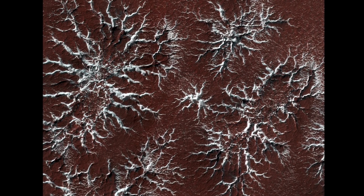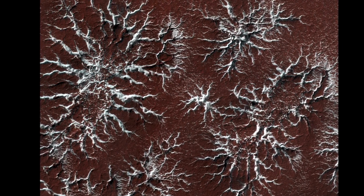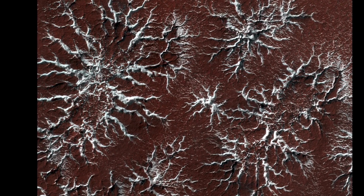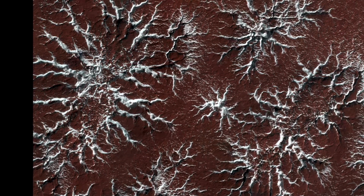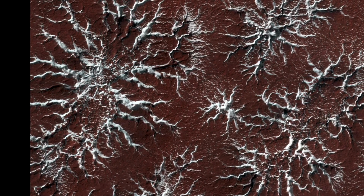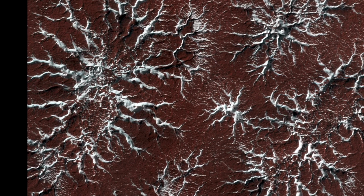Okay, let's take a look at our second image here. Now, whenever you look at this image, it almost looks like bullet holes in glass or some type of weird infection. There's these spider vein features here. What you're seeing here is actually channels of bright white carbon dioxide ice that appears seasonally in the polar regions.